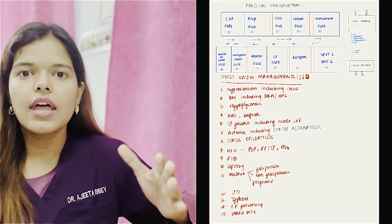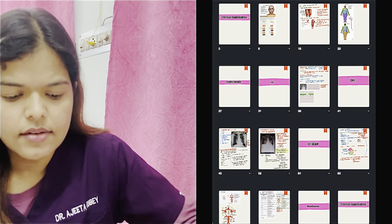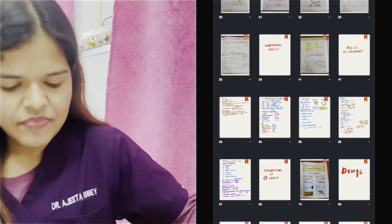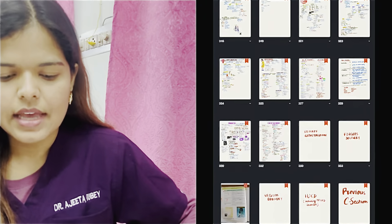Write down the marks distribution of your examination. Make sure you include everything right from your practical examinations. I will also share a PDF of practical files that I made, and I'll show you how I included all the important things and made sure that everything that is asked is there with me in one particular PDF, right? So that solves a lot of your task.